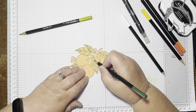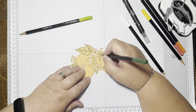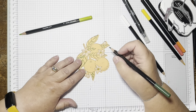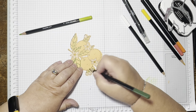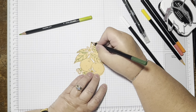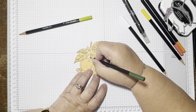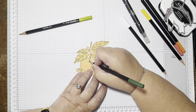I go all quiet because I'm colouring, but I'm trying to do this as quickly as I can so this video doesn't go on forever and ever. So obviously you can take your time and enjoy your colouring. I'm just trying to show you something slightly different. I haven't practiced this. I'm not sure whether it's really going to work or not.